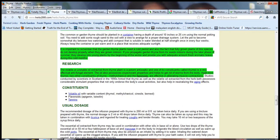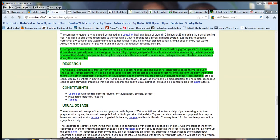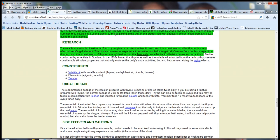But it also requires a chilling requirement, just like fruit trees, in order for this plant to flower. So that's also another consideration. It is not that cold hardy, but it also needs the chilling factor for flowering.